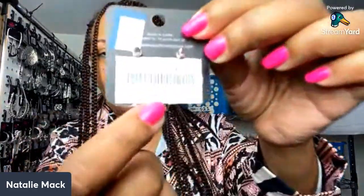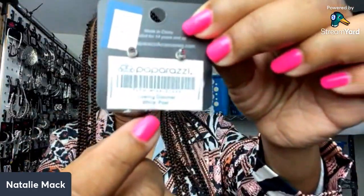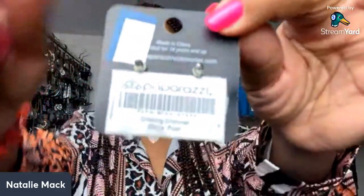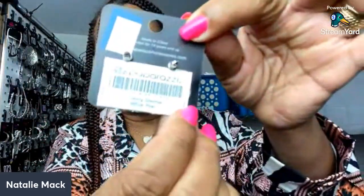So, what is the system? What did I learn? I use the barcodes that Paparazzi gives, right? And I don't make any more work for myself in my mind. That's how I conceptualize it. It makes good sense to me to use the barcode. So what does that mean when I'm using the barcode? I am looking at the last three digits on the barcode.